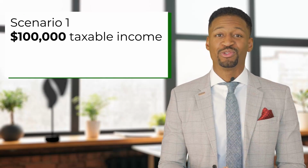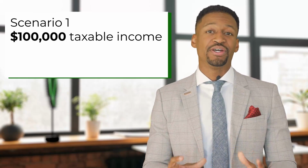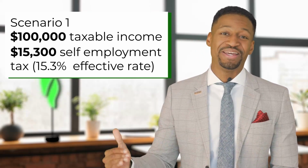Let's say that you are not an S corp and you made $100,000 in net income, which is after all the deductions that we just talked about. This is net income. That would make your self-employment tax alone $15,300. That's $15,300 you have to pay to the IRS.